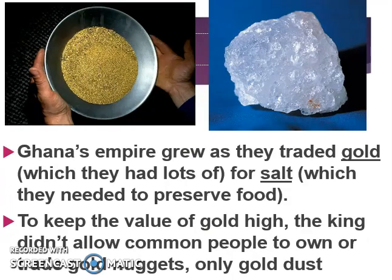Ghana's empire grew as they traded gold, which they had quite a lot of, for salt, which they needed to preserve their food. So Ghana traded the gold that they had access to for the salt, which was found largely in the eastern parts of northern Africa. To keep the value of gold high, the king didn't allow common people to own or trade gold nuggets, only gold dust.